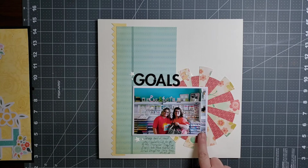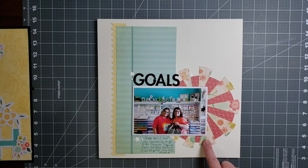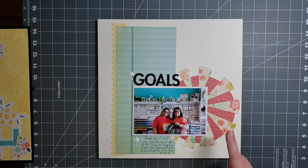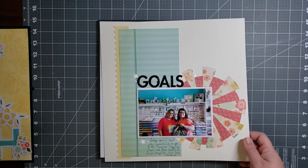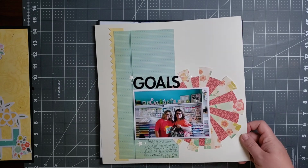Anyway, this photo is of the two of us at EMI. It's a scrapbooking store outside of Duluth. I love the fact that even though we had gone to the Stamp and Scrapbook Expo, she wanted to support a local store. And I was 100% supportive of that. So we went to EMI and we spent a little bit more money and had a great time. We had such a good time together. She is a wonderful person online and in real life.